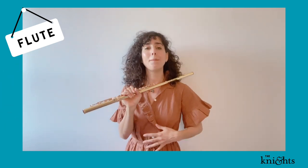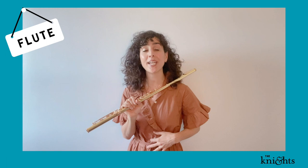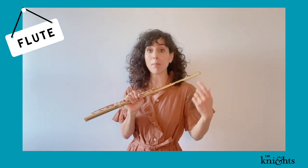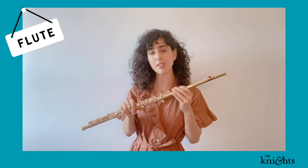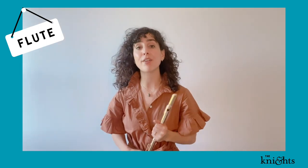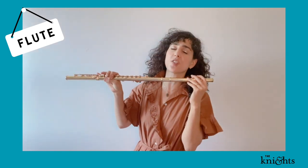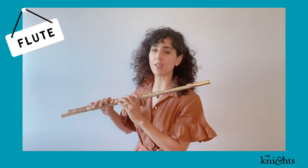The birds. Birds have amazing songs, and they've inspired so many composers to write songs and pieces that make you think of birds. And a lot of the times, because the flute plays high, it's meant to capture the spirit of the birds. I'm gonna play a piece by Vivaldi called The Goldfinch, where the flute is meant to represent the beautiful bird song of the goldfinch, which is a tiny bird with a very sweet song.